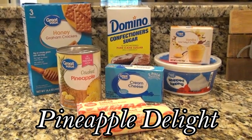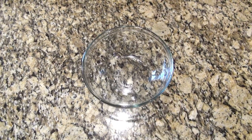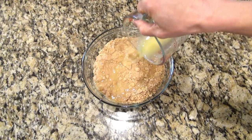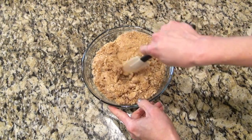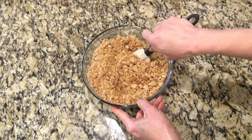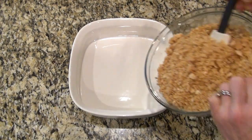This pineapple delight is a family favorite. I'm going to begin on the first layer, the crust. So to a medium-sized bowl, I added 2.5 cups of graham cracker crumbs and 1/2 cup of melted butter. Just stir that until everything is coated in that butter, and this mixture should resemble wet sand. I'm making this in a 9 by 9 inch baking dish. I did spray it with nonstick spray.